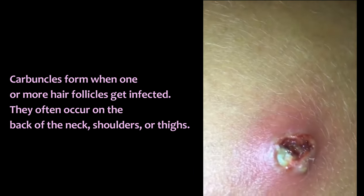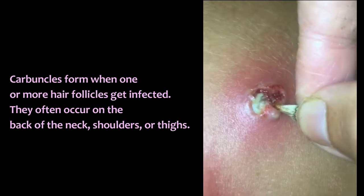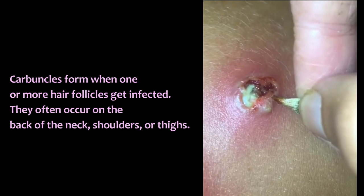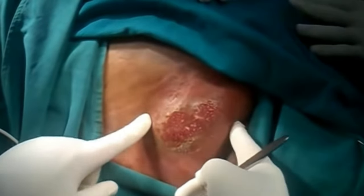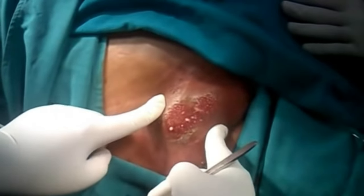Carbuncles form when one or more hair follicles get infected. They often occur on the back of the neck, shoulders, or thighs. Carbuncles fill with pus, growing larger and more painful until they rupture and drain. In rare but severe cases, people may feel unwell and experience fever and chills. Sometimes, carbuncles drain and heal with self-care.